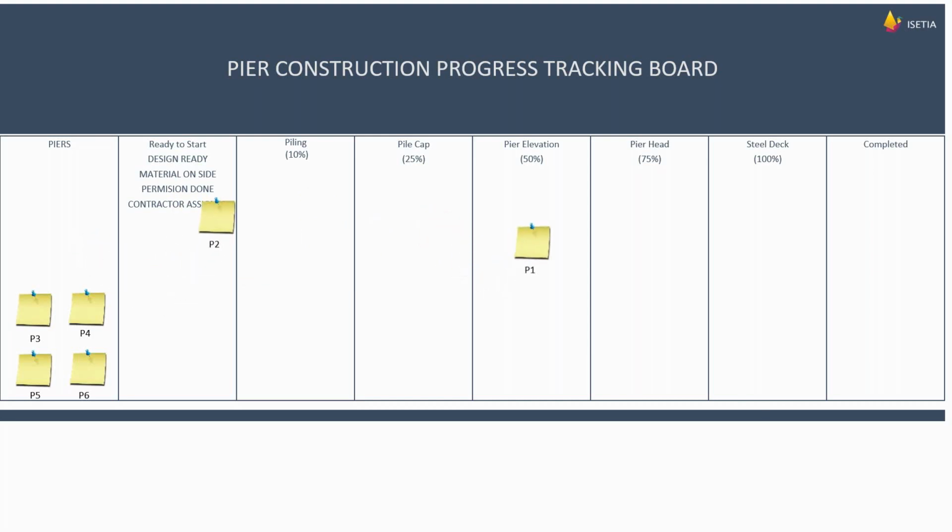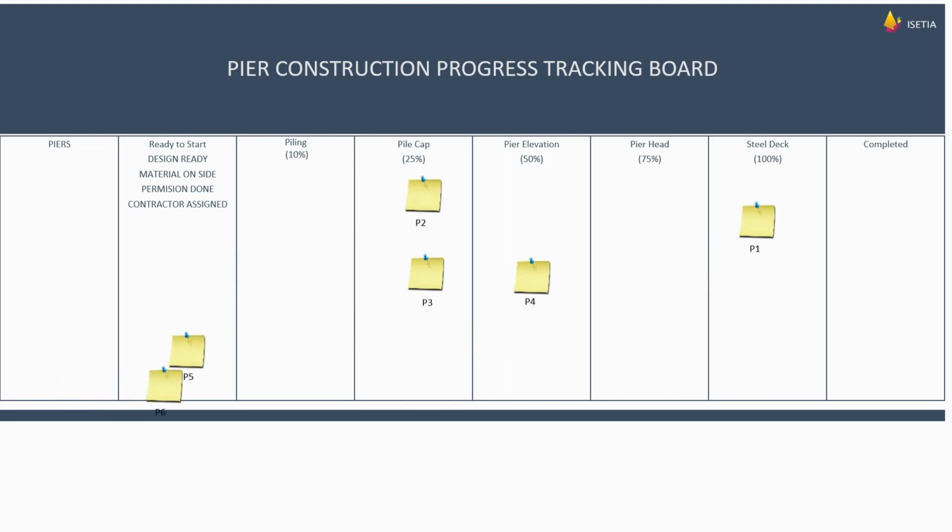And here you can see that you can change the status. By changing the status, you can see that Pier 1 is at the moment in pier elevation, Pier 2 is at piling, and Pier 3 is ready and we can start the work. So you can move cards like post-its from one stage to another stage, and easily get the progress data. This approach allows our site people to change the status of the piers with auto-updated progress and inform the planner or managers that we have at the moment completed Pier 1, Pier 4 is in the elevation stage, Piers 2, 3, 5, 6 are in the pile cap, and Pier 5 is at the moment not ready, we didn't start it.